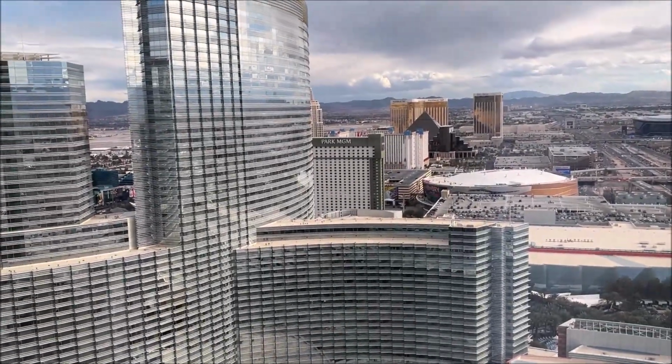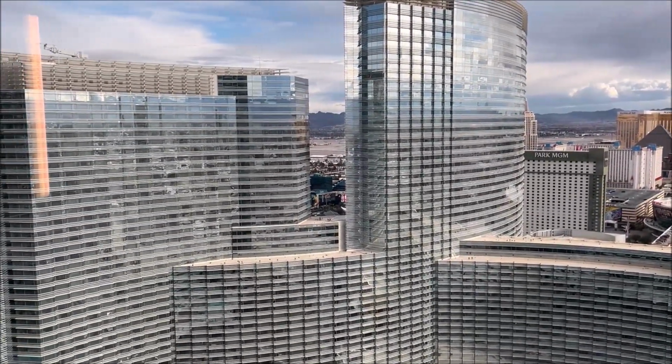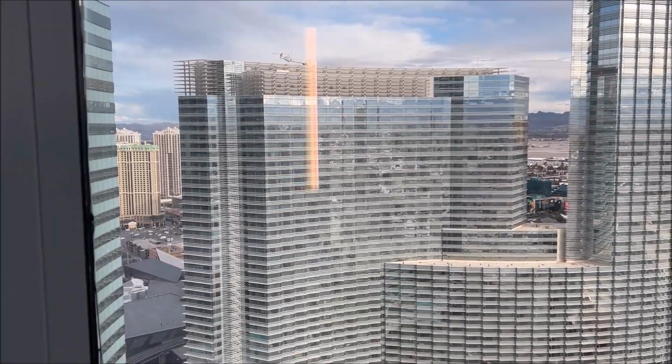And the view, as I said, I really love the view in this room. I think it is one of the biggest selling points for this particular room, and I just cannot recommend it enough.